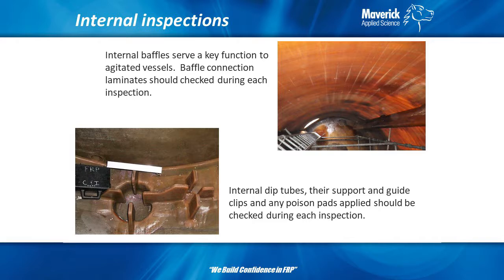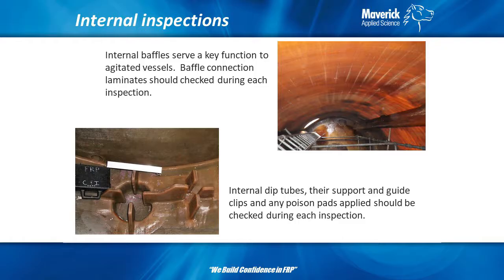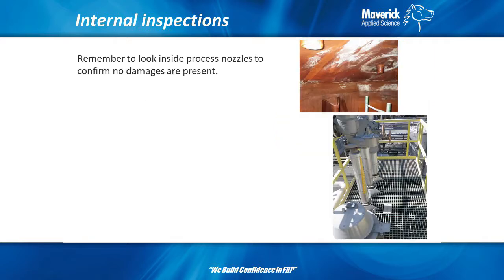Dip tubes and support guides in the bottom. Again, these are in the bottom of a vessel, so they're going to see a lot of action. They're typically not structural. They're a lot of mat because you want them to be as corrosion resistant as possible. But if there's a lot of movement inside that tank or a lot of movement of the dip tubes and things, you'll see damages in those.